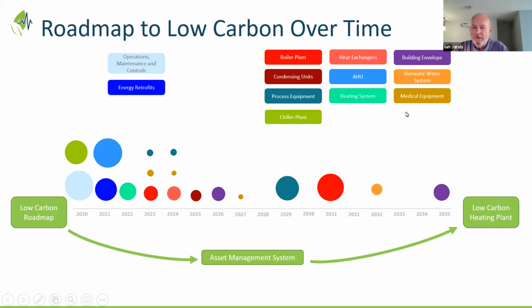But then all of the rest of these things up in this corner, anything that you do related to those has to go through the low carbon lens. So if you've got condensing units for the morgue right now, and it's an air-cooled condensing unit, over time it's going to become a water-cooled condensing unit, and you're going to find a way to connect it to the chilled water system to harvest all that heat.